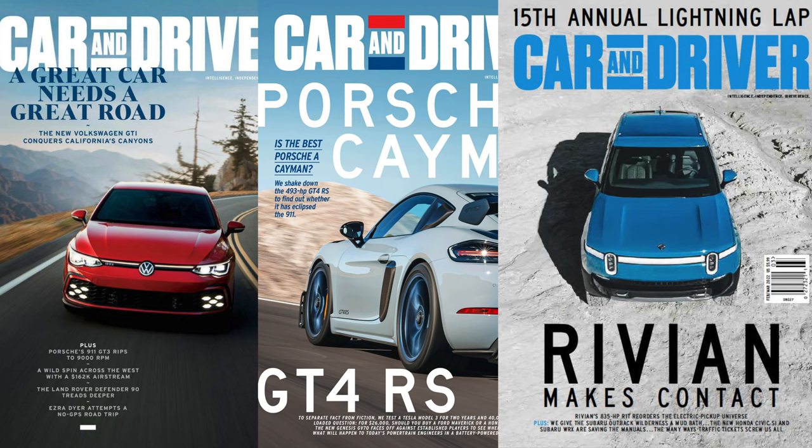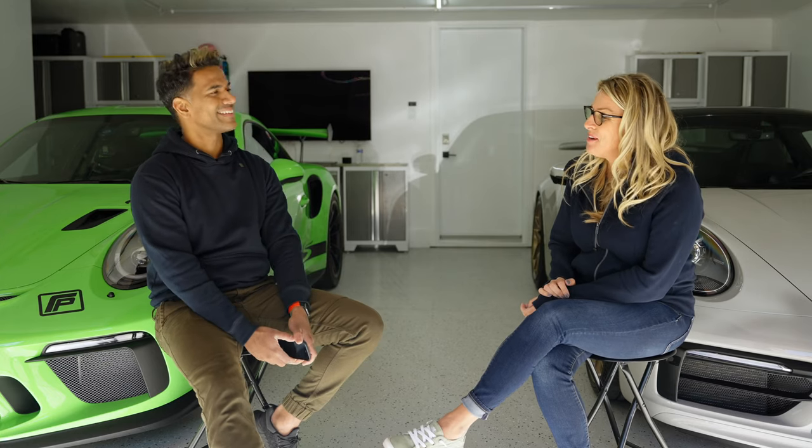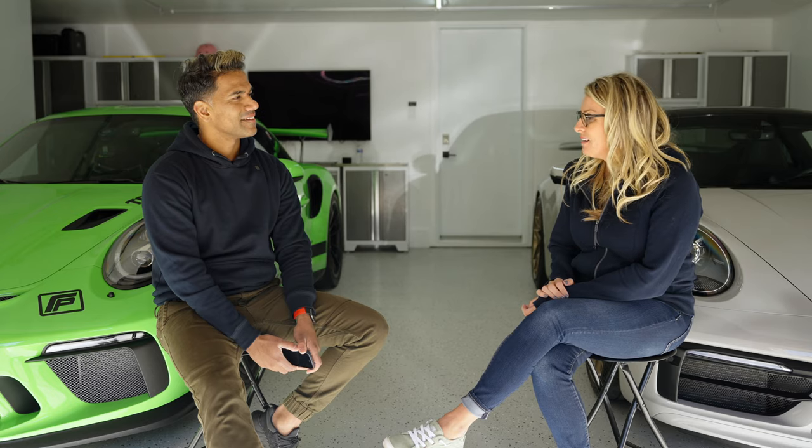Then I started high school, and one year for Christmas I asked for a subscription to Car and Driver. This was old school, so I got the actual magazine in the mail. I still watch their YouTube channel. Actually, Car and Driver is my homepage at work. So I think that's really how I got into cars.